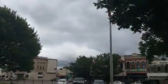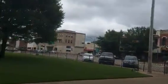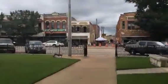Hey, look up there. Isn't that beautiful? Oh, there went a birdie. He's on the balcony, but I'm not. Unfortunately, I don't need to be walking on the grass. Let's cut over here.